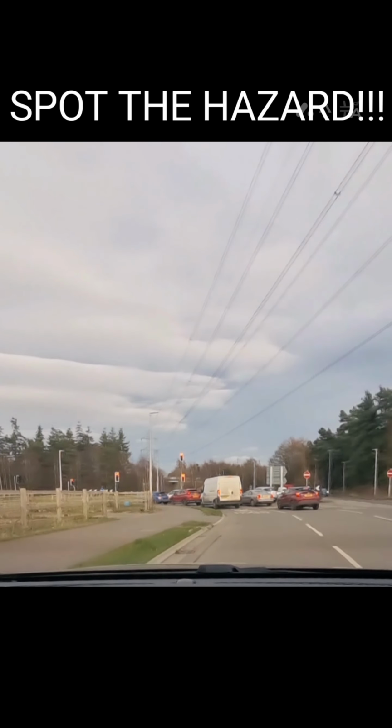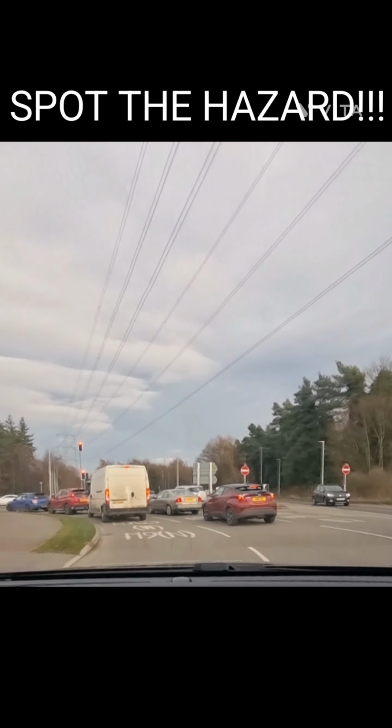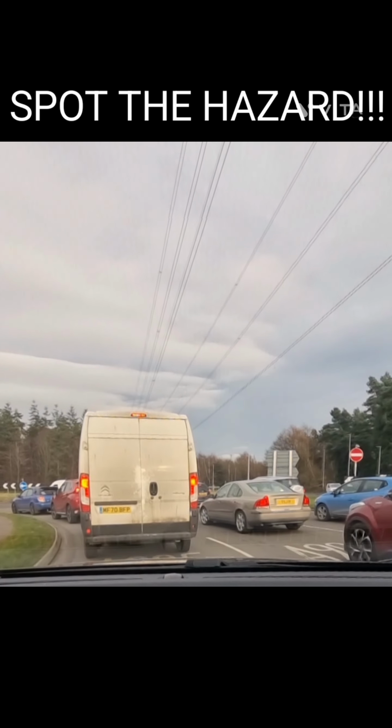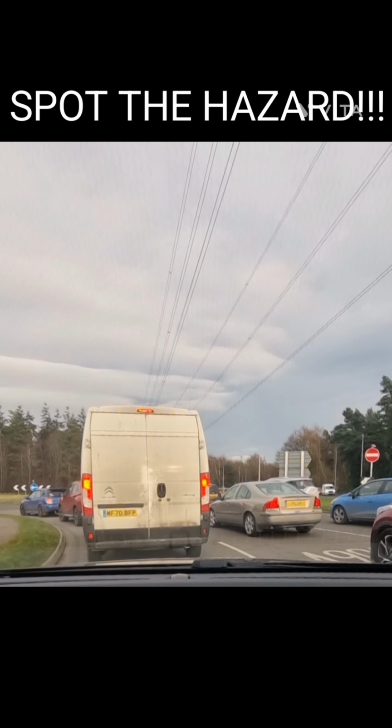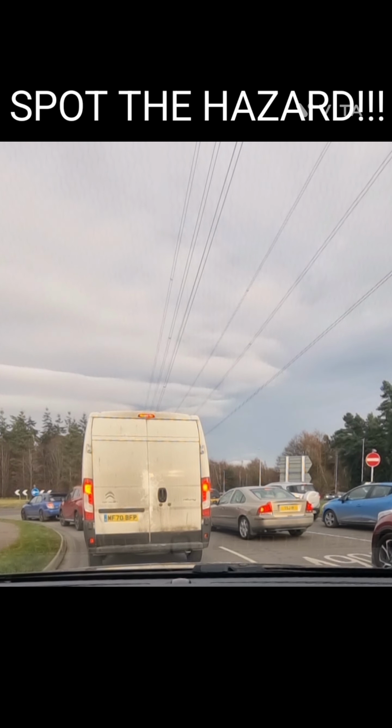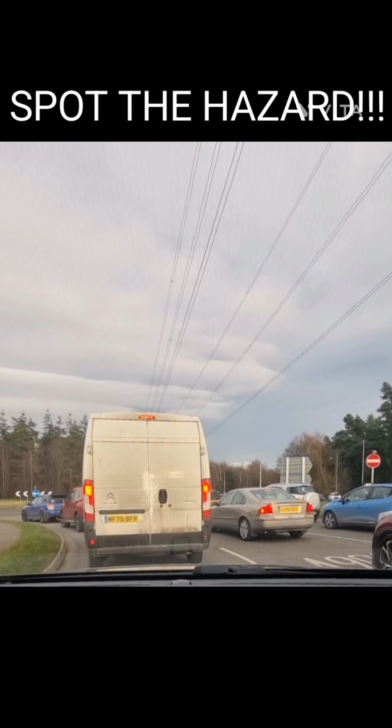Now, let's practice some hazard perception. I would like for you to pinpoint exactly when this minor incident does occur and what has happened. Let's jump in and have a little look.